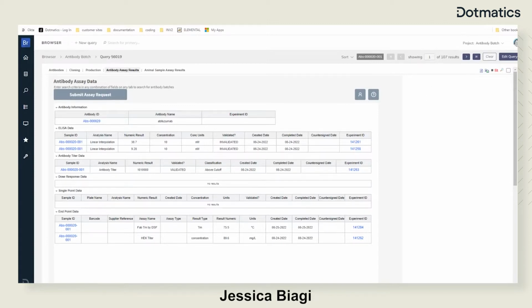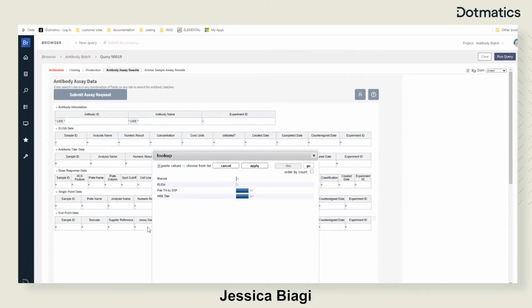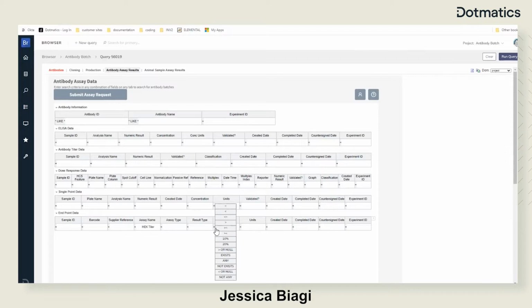Here, I'm going to run a more concentrated query where I can click this edit button and very quickly pull back anything that is still inside that P53 project, but also has been run against a HECK titer and perhaps has a result greater than 170.